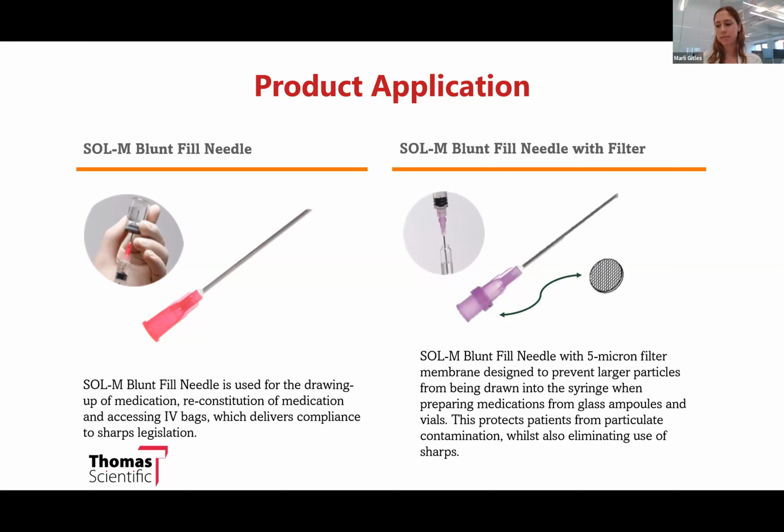And then we also have our blunt fill needle with filter, and that has a 5-micron filter at the bottom. And what that does is if you're drawing up medication from a glass ampule, the filter will prevent glass, rubber, plastic, whatever the case may be, from getting into the syringe and injecting the patient with whatever particles might be remaining from the ampule.